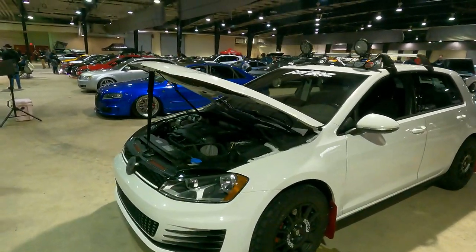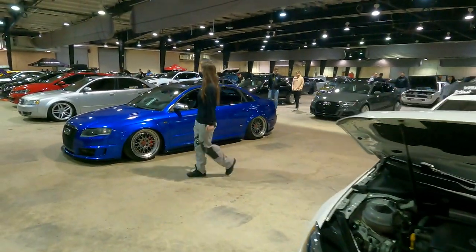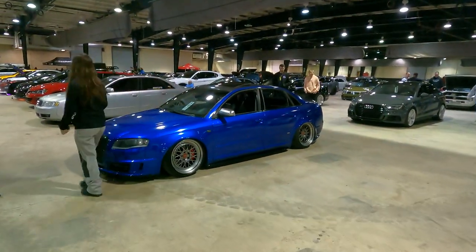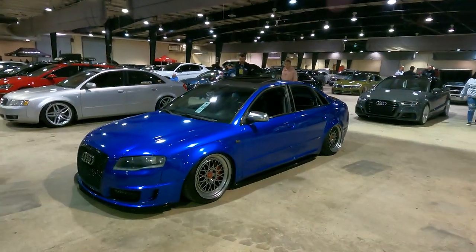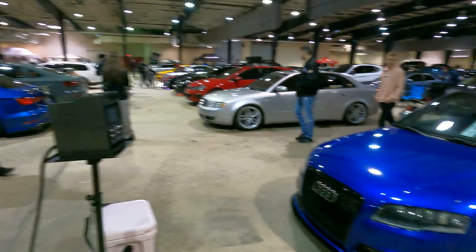Cringe all you want, I kind of like it. I'm not sure why. I may do it when it's time to replace my suspension just to do something different. I make it cringe when I tow trailers. Why not make it cringe with that? But it would slow the car down a little bit.